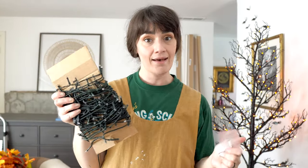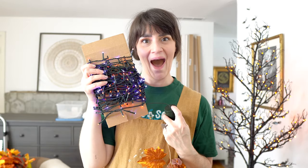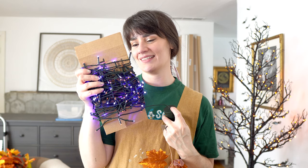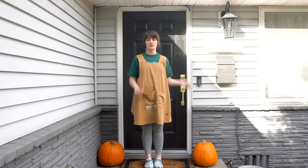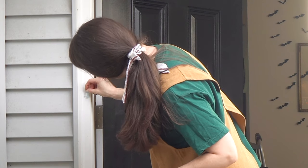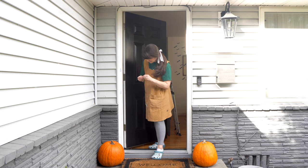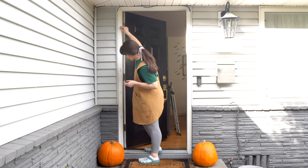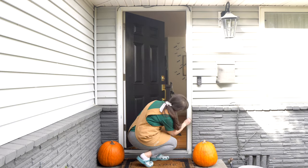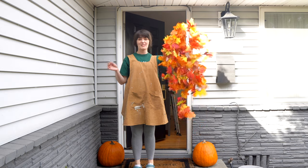Since we don't have an outlet near our front door, and there's all these different patterns for the blinking, I'm gonna be using these little clear command hooks that are specifically made for strings of lights. I think I'm gonna just put them right on here, maybe? Here's the garlands. They're so pretty. There's four of them, so I want it to be kind of full.